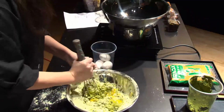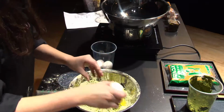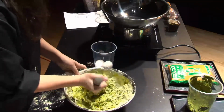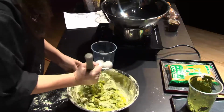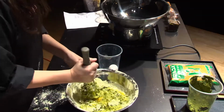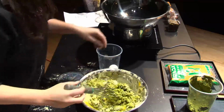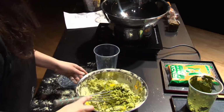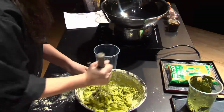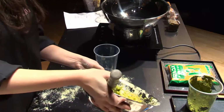It's a very easy to use batter. And one more. So again, this is pretty close to the finished green tea muffin batter, which you guys are going to try when we break, but you can see that beautiful bright green color.